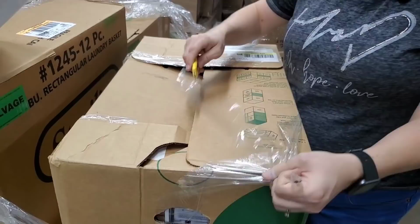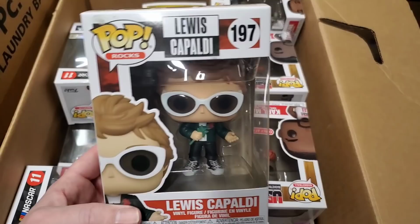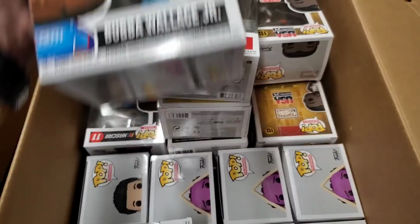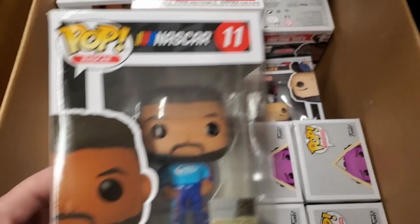Alright, so I see some Funko Pop. Looks like a lot of similar ones. There's Jerry. Yeah, we got Jerry, puffy shirt. Ooh, this guy's new. What's he from? Louis? Louis Capaldi? He's very expensive. Okay. So, Karl Malone. Bubba Wallace Jr., NASCAR. Okay. Karl Malone. We got Magic Johnson again. David Robinson again. Looks like all of these we've already seen down here. This one was a new one. Magic Johnson. Yep, we've seen that one.